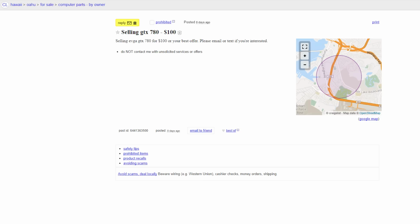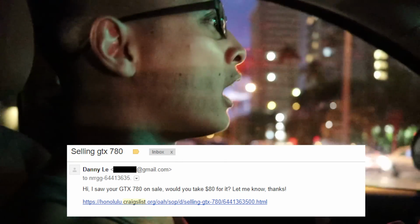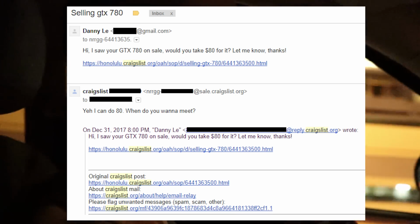The graphics card I am picking up is the GTX 780. I was just looking at Craigslist and I saw it on there. It was a really blank listing. It had maybe one or two sentences, no pictures, barely any description at all. But the guy asked for $100 or best offer. So I decided to throw him an offer of $80, which I think is pretty low, which would be an awesome price for that card. And he decided that he would take it. So he said, let's meet up at the mall food court, or I think right across from the food court. So that's where we're headed to right now.